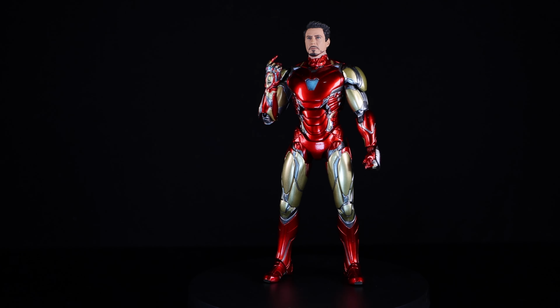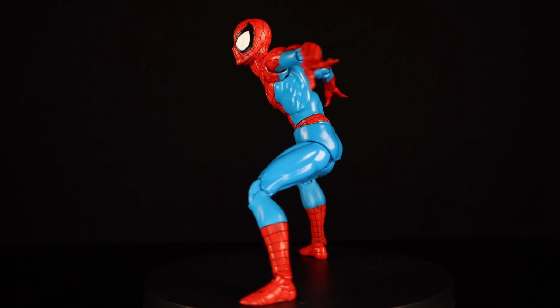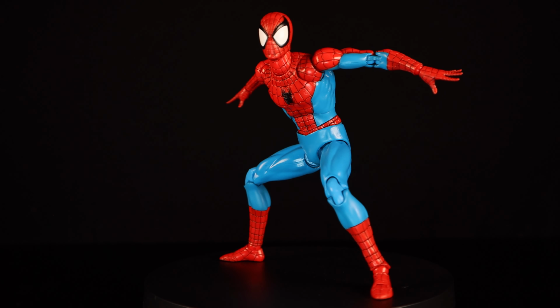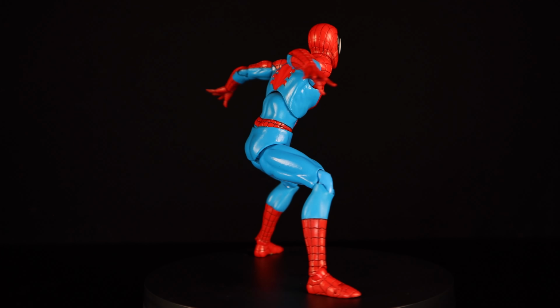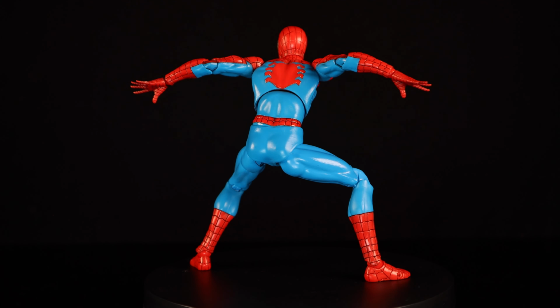And yeah, amazing figure. At number 1, we have the Medicom Toys Mafex Classic Suit Spider-Man. And I'm not going to say much about it because at number 1, I don't think it needs explanation, to be honest with you. It's everything I've ever wanted from a 6-inch Spider-Man figure. Everything I've ever wanted, and I have it in my possession, in my collection, in my hands. And yeah, don't ever need another Spider-Man figure.